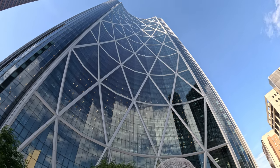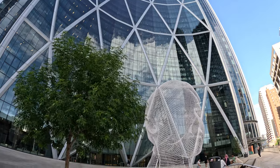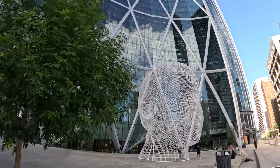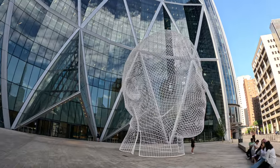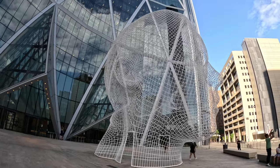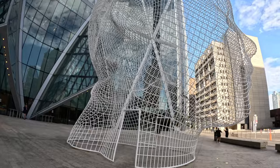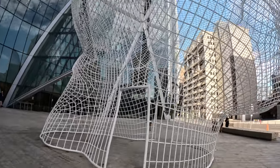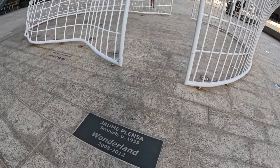Here, by The Bow, we encounter this peculiar wireframe sculpture of a young girl's head called Wonderland, made by none other than Spanish sculptor Jaume Plensa. It is meant to represent the dreams of the young people of Alberta. We saw a similar style sculpture also made by Plensa at Papa John's Park in Des Moines. Very, very cool. Let's get inside the head.